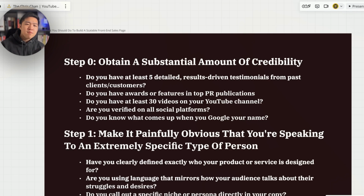Step zero: obtain a substantial amount of credibility. If you notice in each of these examples, even for Perry Stray, he may not have run his own coaching program before, but he had credibility in the actual thing that he was coaching. This is very important, especially right now in 2025. You're not going to find a lot of coaching programs that succeed without a lot of credibility. Now, this is a kind of chicken and the egg argument, but I would say it like this.